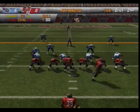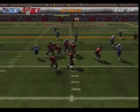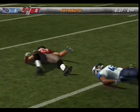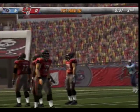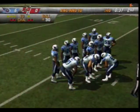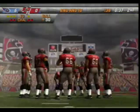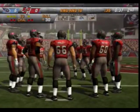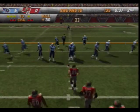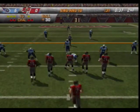Garcia with a man in motion. Dropping back to pass on first down. With the pass. He had it and it falls incomplete. There's not one wide receiver who can ever claim that he's never dropped a pass. It's just part of the game. Second and 10. Ball on the 30-yard line.